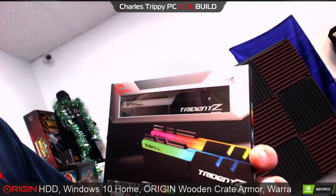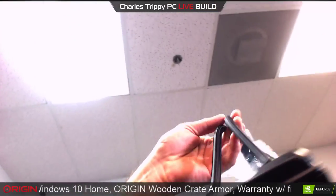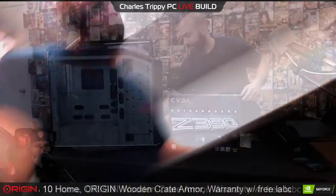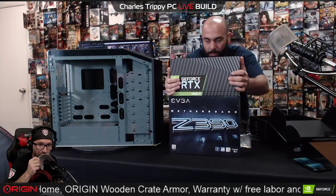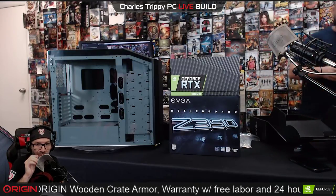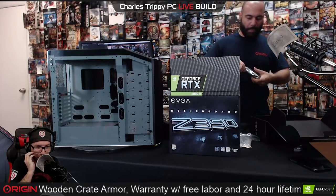That's better. 16 gigs of G-Skill, 3200 megahertz. Got the Asus cooler with beautiful, fancy threaded tubing. PJ, that camera is going to get people dizzy. I'm putting it down. All right, let's go back to this. NVIDIA GeForce RTX 2080 Ti, the best of the best. Man, that GPU. I've been benchmarking it just for fun because it's so incredible. I can't wait to get it.